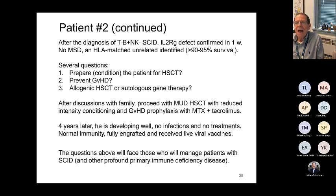Still, we had some questions about how to best prepare our patient for transplant. What we call conditioning: what kind of chemotherapy should we use? How can we best prevent graft versus host disease? Although we match for 8 or 10 HLA antigens, there are still many major histocompatibility factors that we do not measure. So there is still a high probability of graft versus host disease. And should we proceed with allogeneic hematopoietic stem cell transplant, or should we even consider gene therapy?